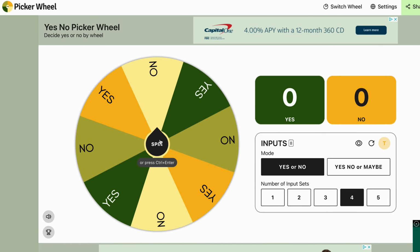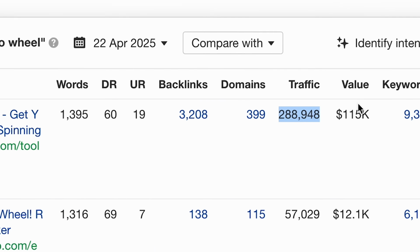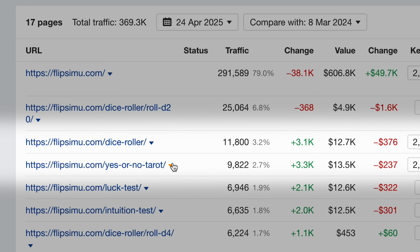You want to take a wild guess at how much traffic the top ranking page for this gets? 25,000 a month? I don't know. 288,000. Wow. That's an estimation. But yes, we just found another tool that we can create. So we have a dice roller, we have a yes or no wheel now. Two ideas that could potentially double your traffic, right?